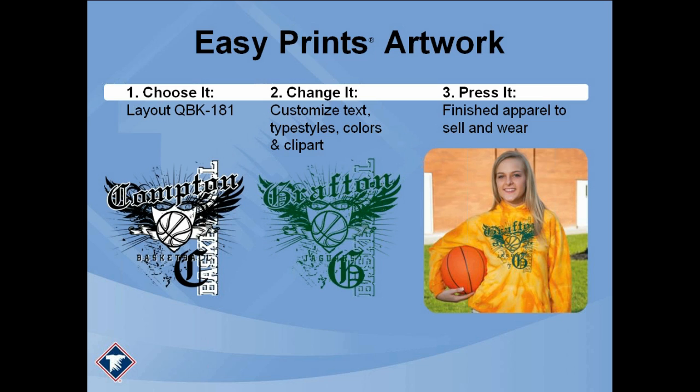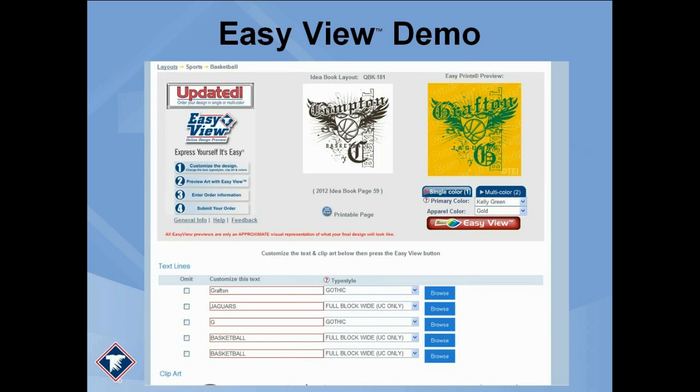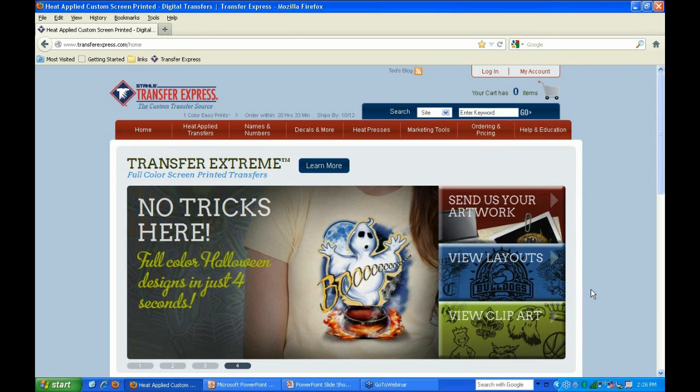This is how you're getting your artwork without you having to be a graphic designer yourself. And again, bear in mind that if your customer walks in with their own artwork, perfectly acceptable. You just forward that artwork along to us. But that being said, I know most people's reaction when they see Easy Prints for the first time, when you see our layouts, is, show me. I'm a visual person, show me the money, explain it to me, show me how it works. So what say we pop out to our website real quick here and we do a demo of EasyView.